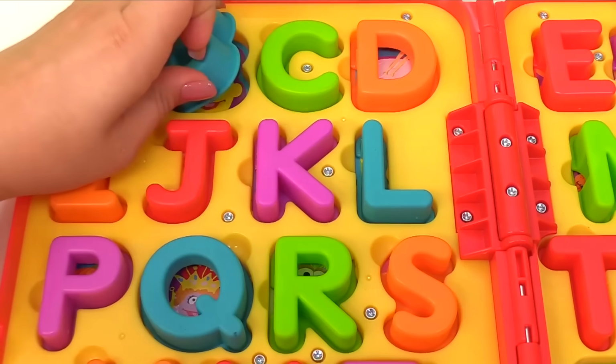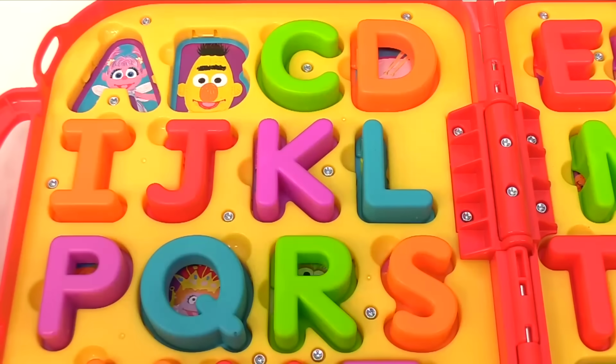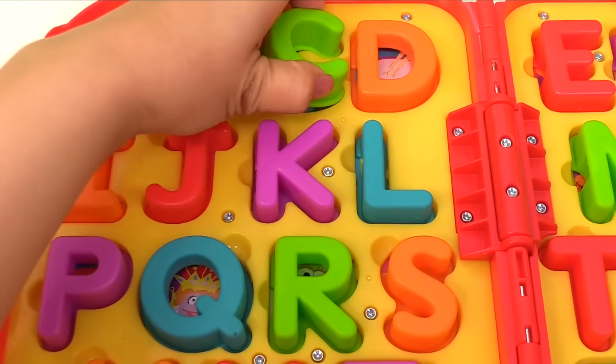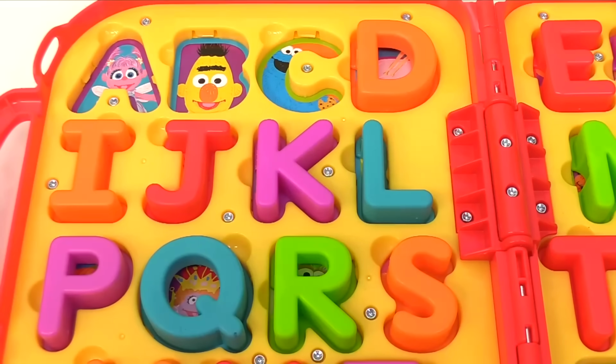Here's B. We have a blue letter B. Blue. And who was hiding behind letter B? It was Bert. His name begins with the letter B. Next is C. C is green. And it was hiding Cookie Monster.